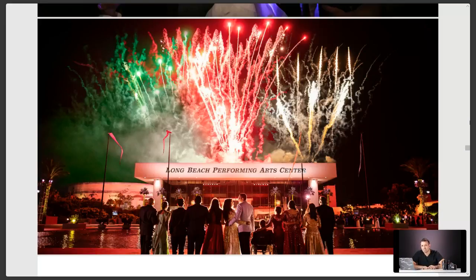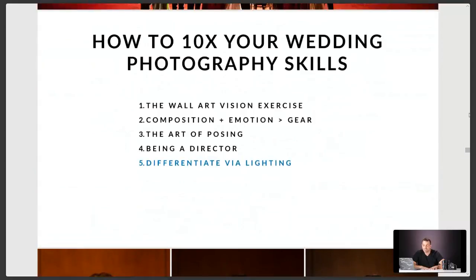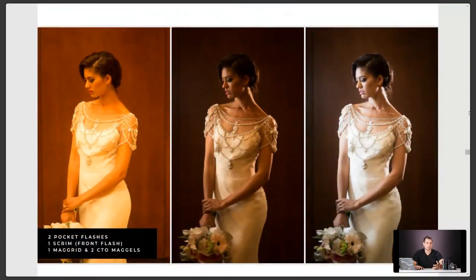Any cues right now? Good. Cues in the end. So differentiating via lighting. Give a quick demonstration on this because lighting is one of those things where we cover lighting throughout the entire series and throughout all of our education. It's one of those things that you're not going to master overnight, but it's going to slowly be a progress. Every photographer, no matter how much experience you have, including myself, you are continually learning to light better.